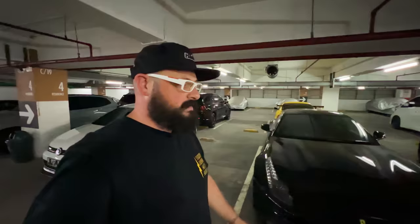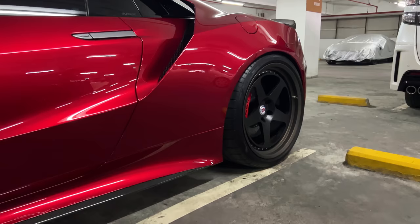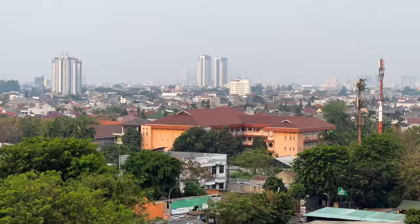Right, yet another amazing selection of cars. I just gotta say thank you again to the owner for showing me his various locations where he keeps so many cool cars. And it's not over yet. It's still mid-afternoon here and we have one more stop to make. So we're gonna hop in one of these cars and head out there. We'll be right back.